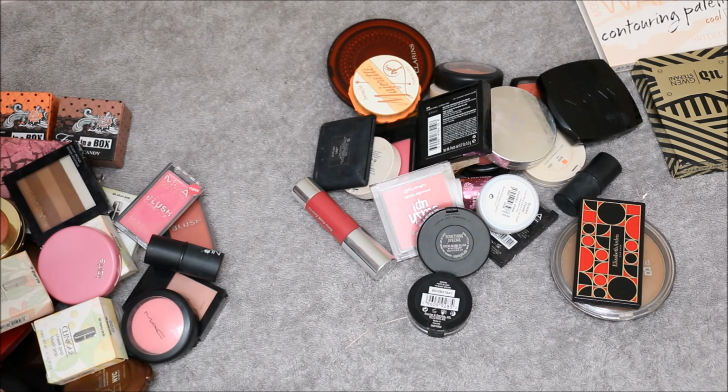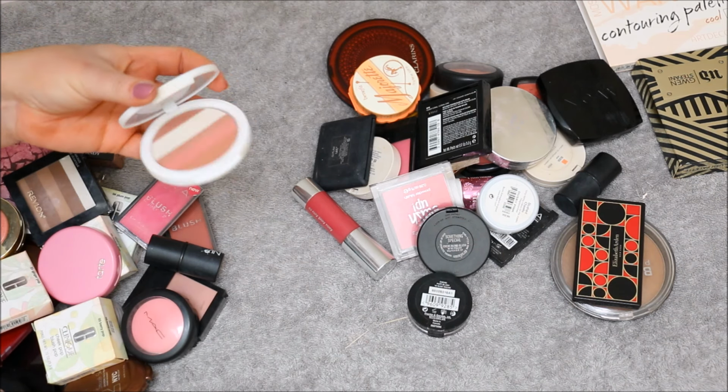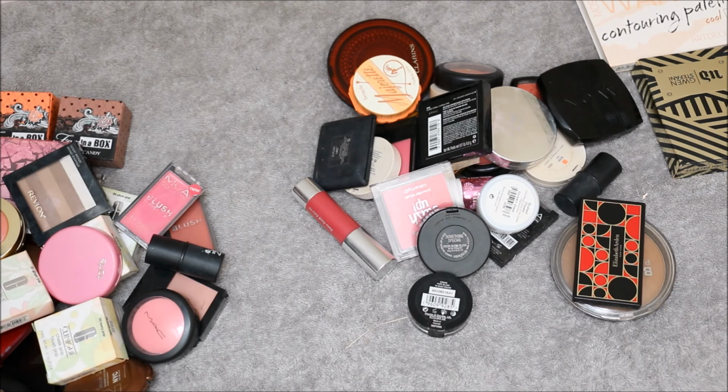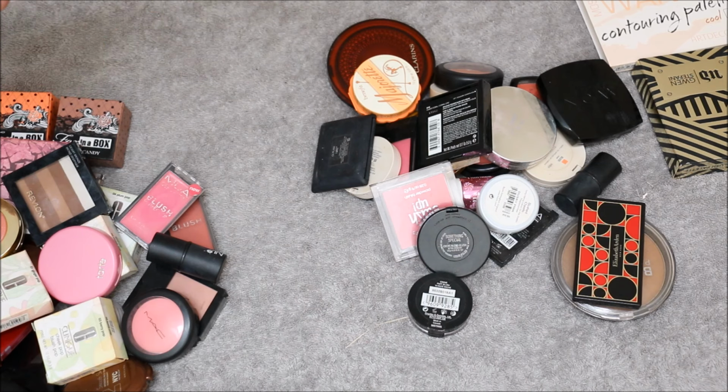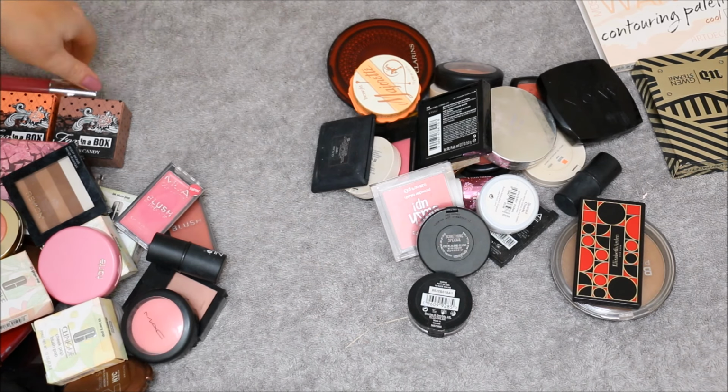This Lily Lolo thing. What are these shimmer strips? I like the Soap and Glory thing. I'm going to be ruthless, that can go. This chubby stick from Clinique, I really like this actually. This is really nice in the autumn time, that can stay.